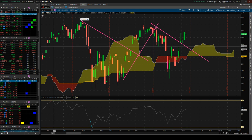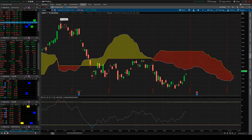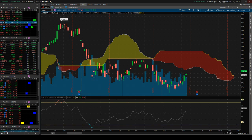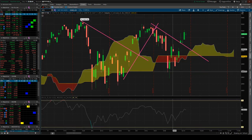Interesting. With Netflix up, I think we're going to see some other stocks up too. For instance, Amazon is up like 5 points or so with the market. You'd think it'd be a little bit stronger with Netflix up like 30 points. But it is what it is. We'll have to see how that plays out tomorrow. We'll take a look at Netflix probably in a little bit too. So that's where we're at on the daily.